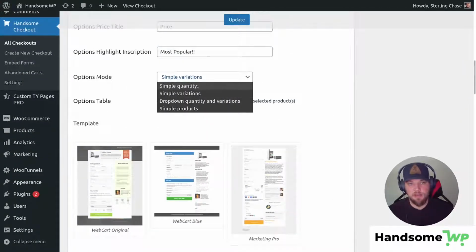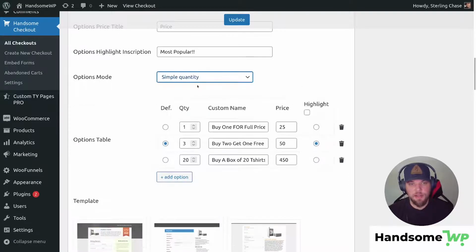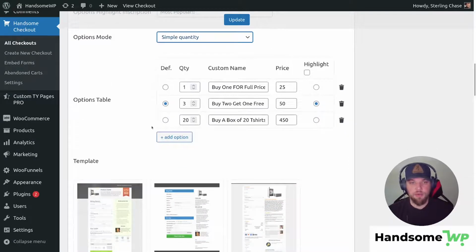Now let's talk about simple quantities. When I select simple quantities, it's going to give me this table where I can add options, and I can set a quantity amount that's going to be added to their cart or to their checkout, as well as a price for it. So an example for this would be buy 1 for full price, buy 2 and get 1 free. So you can see I set the quantity to 3 and I set the price to $50, and then buy 20 and I get 450 or 20 shirts for $450, and that's a whole box of shirts.